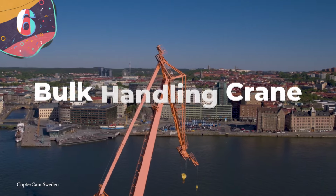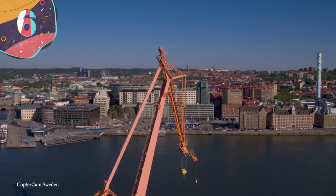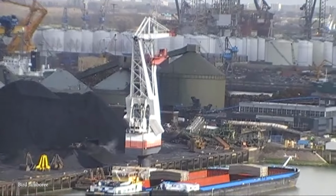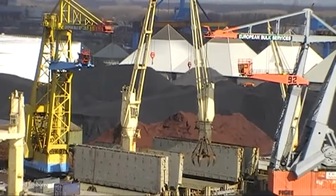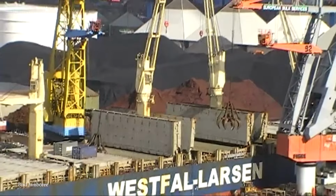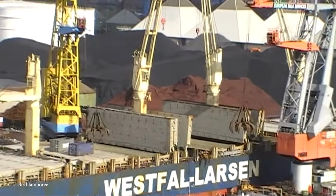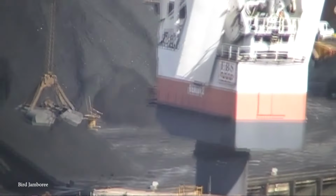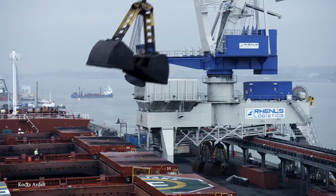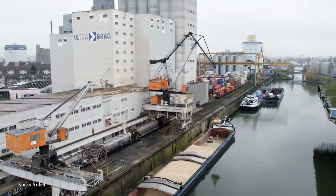Number 6. Bulk handling cranes. Bulk handling cranes are capable of carrying a large volume of heavy materials, but they're specifically designed to lift bulk loads like coal and mineral ore, for example. To do this, bulk handling cranes have a specialized look. This is not a hook at the end, but rather a grabbing mechanism and a bucket to grab hold and lift materials. This is called an integral grab and can handle a whole range of slung loads.